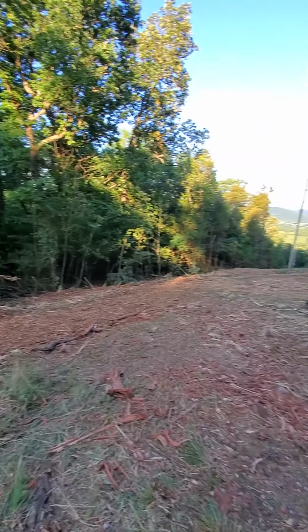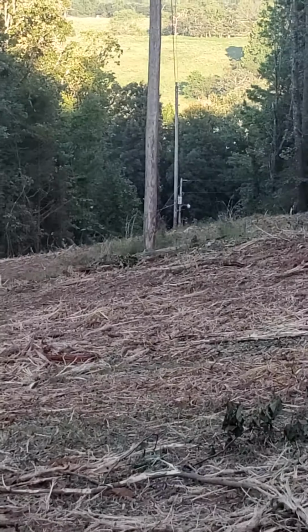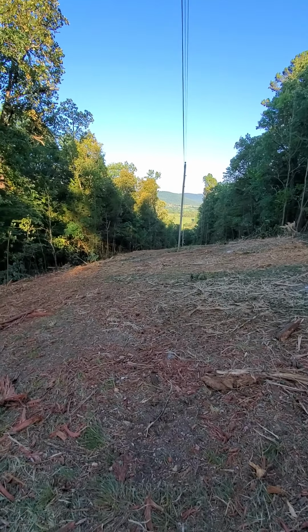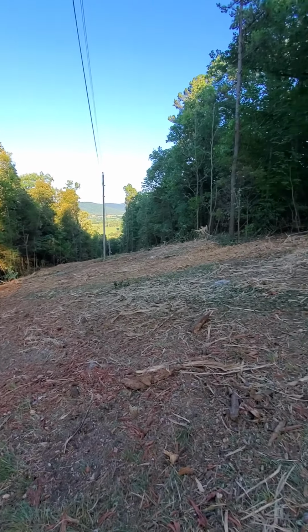And I'm far enough in the property you can't see the house from here. Even if I zoom in, the house is down the hill somewhere. That's the transformer that's kind of going before the house, back where they were clearing the pine trees. But yeah, you can't see the house from here. So this is awesome though. This is a nice little hike up here. God, I can't wait.